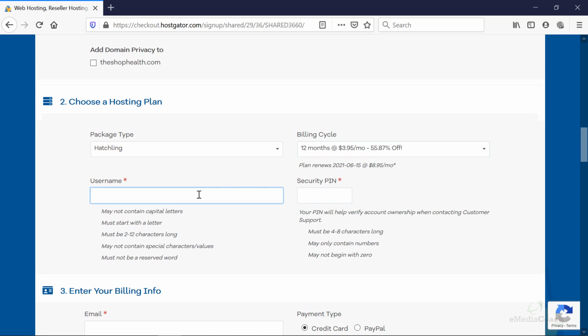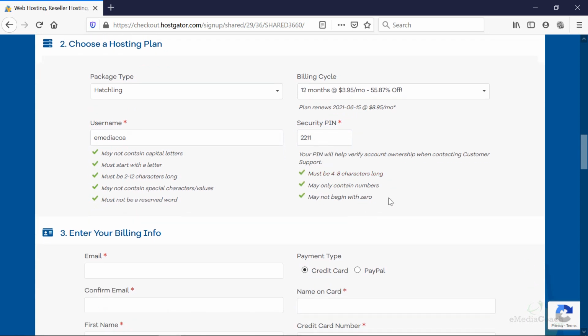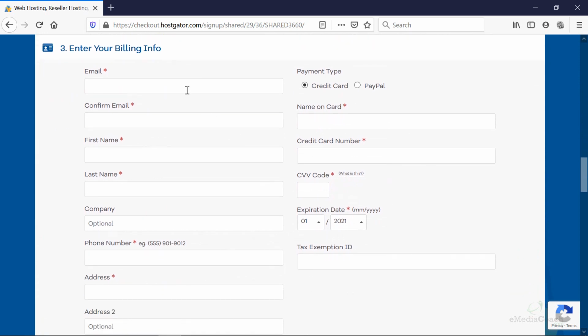Then enter a username and PIN. Then scroll down and enter your billing details. I'm just going to blur my screen now as I enter all of those details, and pause and then come back to this once I'm done.